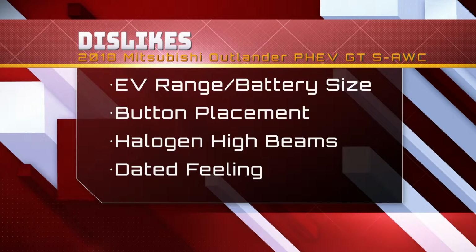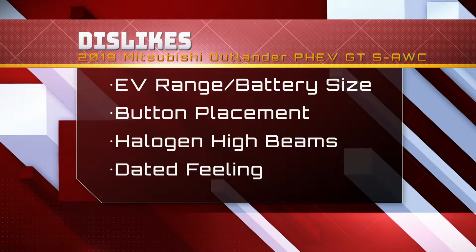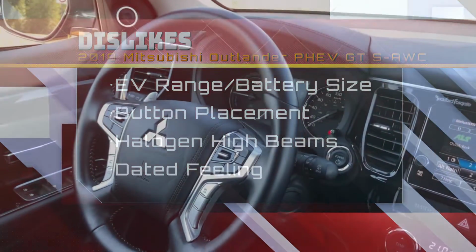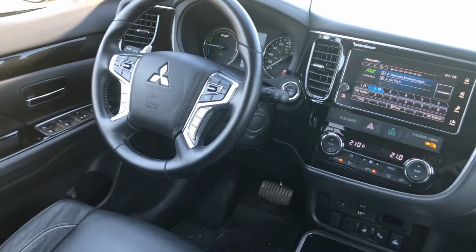A vehicle of this size should be able to hold a larger battery, and even with the 13.8 kilowatt-hour battery on next year's model, we think that a 30-kilometer full EV range just wasn't enough to get us to the destination during the week without having to use fuel.